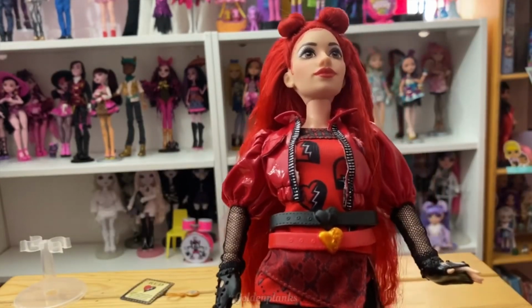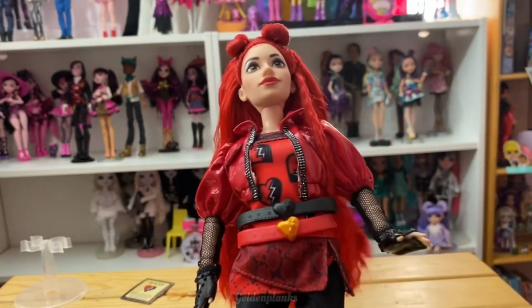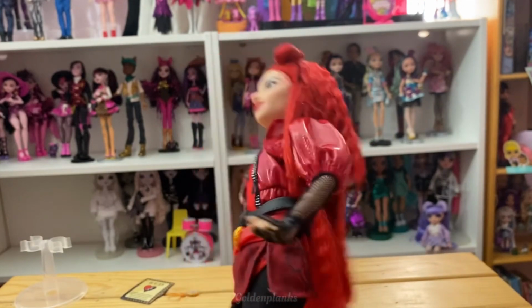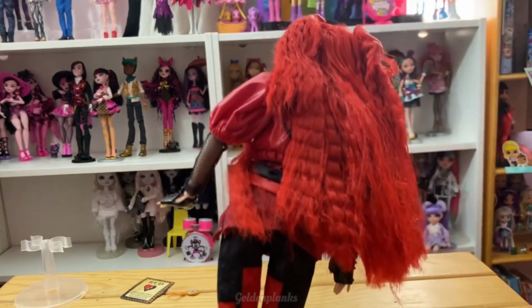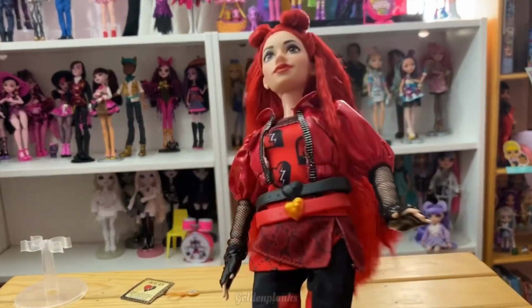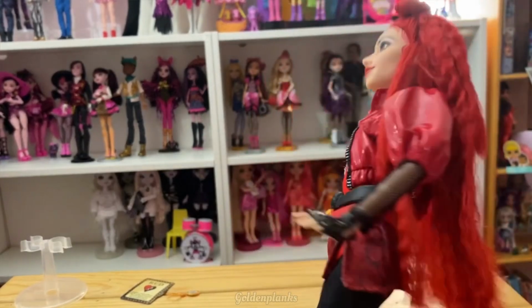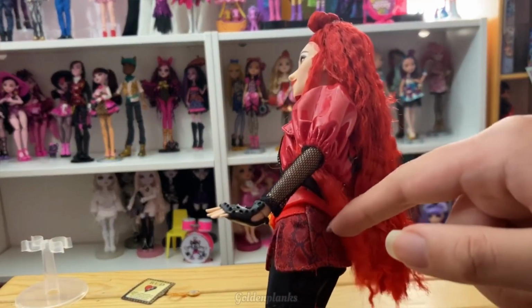I think in the movie it's supposed to be some kind of red miniskirt, but because it's supposed to go over her actual shirt, which is this shirt, they did the whole flap instead of having to do this back piece as a different piece.